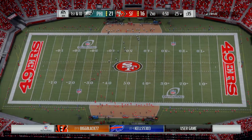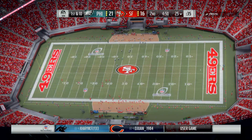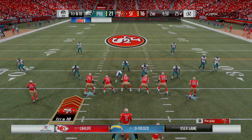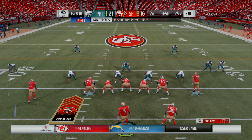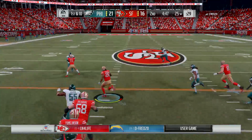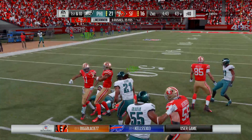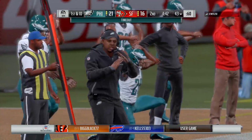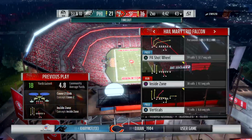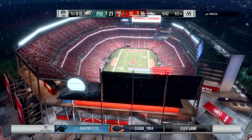And when you start plotting for this drive, when you start thinking to yourself, okay, what are we going to do? You don't go away from what you did before because that worked, but you have to be prepared for wrinkles and counters because you know they'll make some adjustments. And the first play of the drive goes to McKinnon. And they get him down, but not before he takes it across the 40-yard line. And now the Eagles going to signal for a timeout. They'll have 2 remaining as we step aside here in this second quarter.